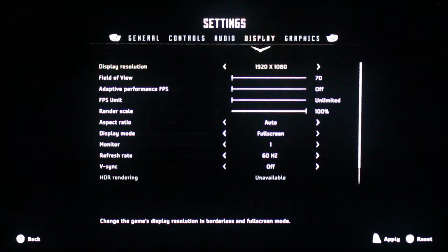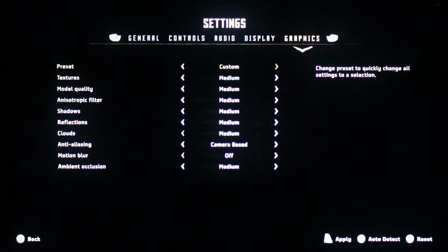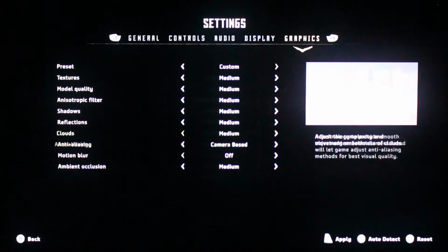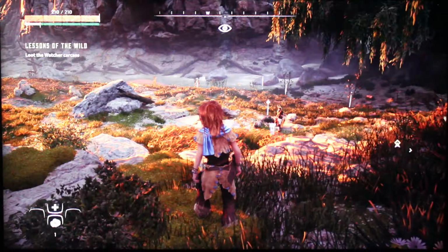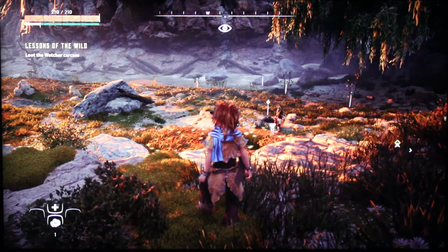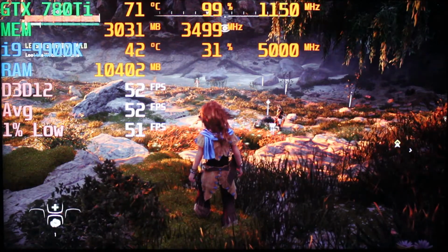As you can see, we're in 1080p full screen, VSync off, and I'm sticking with the medium preset. That gives me an average of around 50 FPS. I could go on ultra, but it drops down to, you know, your 30s or so. So I'm going to stick with this, where the graphics are still pretty good and the game looks good, and the FPS is still pretty reasonable.